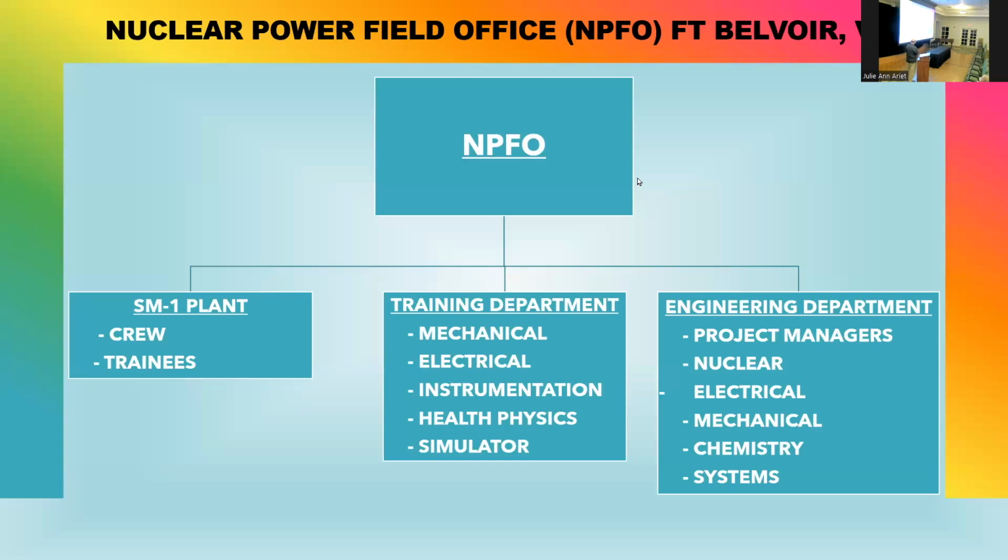Okay, the first job I had in the Army lasted 6 months, and it was as the chief of the mechanical section or branch of the training department. And I got a lot of experience preparing lesson plans, teaching, that sort of thing. And that was one of the things that attracted me to UF when I retired from the Navy.